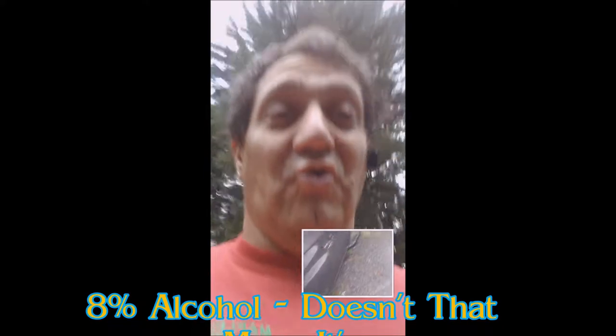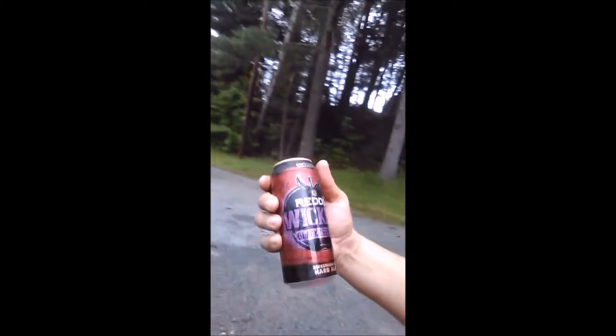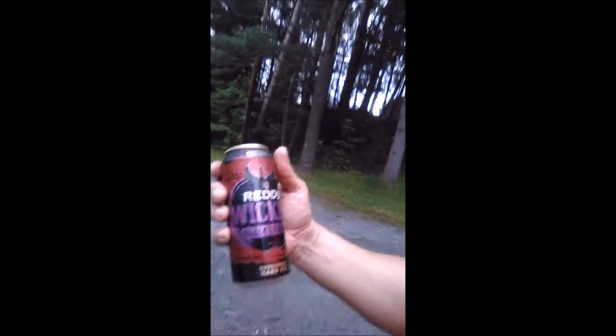I got hooked on Red's Green Apple Ale like a year ago, and can't find it around anymore. But I did find Red's Wicked Black Cherry Hard Ale. Ooh, 8% alcohol. Oh boy. Other countries, beware. We have 8% alcohol here. Red's Wicked Black Cherry.